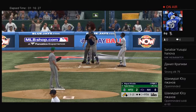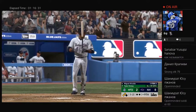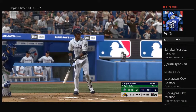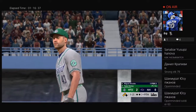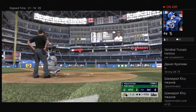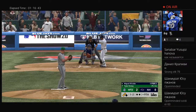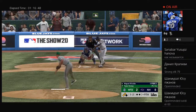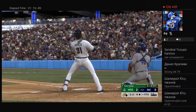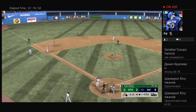Slider, and that thing comes in at 89 on the radar gun. A ball and 2 strikes now. Couple of men in scoring position here with none down. And a swing and a miss. A big strikeout here, as it'll remain second and third, but with 1 away now.